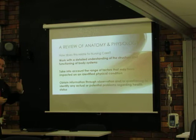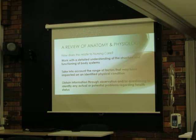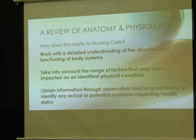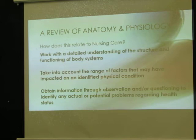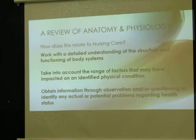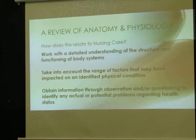Okay. So, how does knowing anatomy and physiology relate to nursing care? I think that's pretty common sense, isn't it? If we can understand the structures and functions of our body, we can understand what's happening to our patient and where it's happening to our patient and even why it's happening to our patient. So we can then apply the appropriate care to our patient. We also have to take into account when we're looking at someone and deciding what care we have to provide, how ill they are, and later on if we get down to doing an assessment on someone, right?